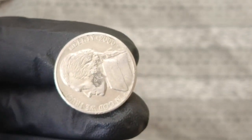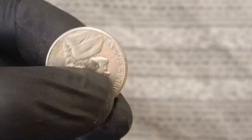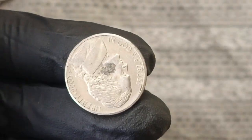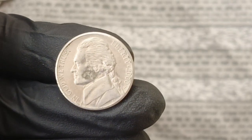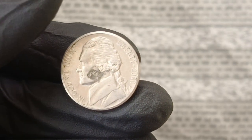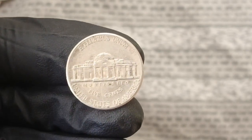So buckle up and stay with us as we explore the remarkable truth about one of the most intriguing coins ever minted in the United States, starting with the basics of its origin. The Jefferson nickel design has been a staple of U.S. coinage since 1938, featuring Thomas Jefferson on the obverse and Monticello on the reverse.